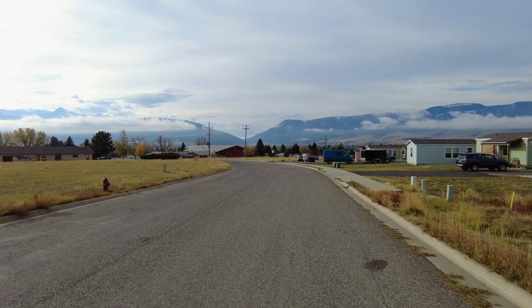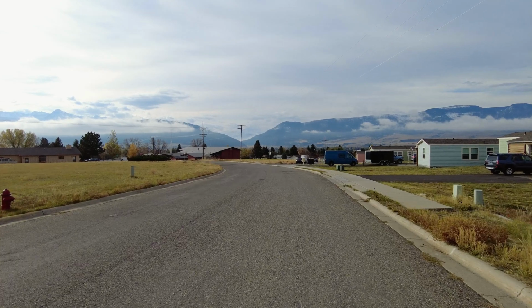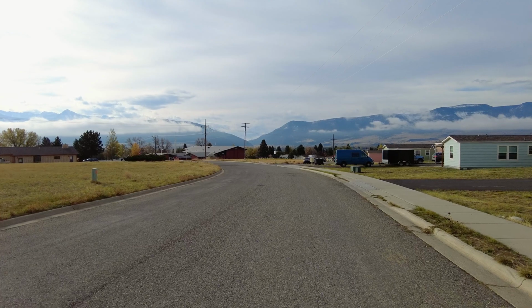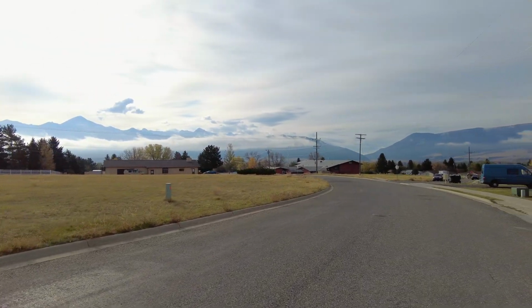And the whole point is I'm walking along here, and the sunlight and the clouds and the mountains and the colors are all bringing a smile to my face. I hope it's bringing a smile to your face too. I hope you're having a great morning, great afternoon, whenever you're watching this.